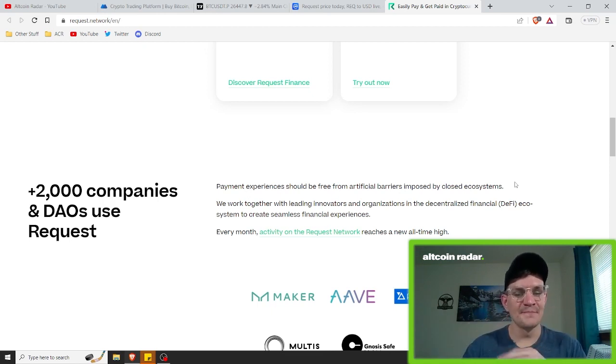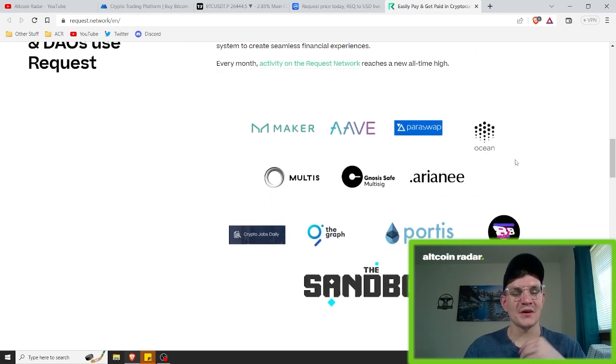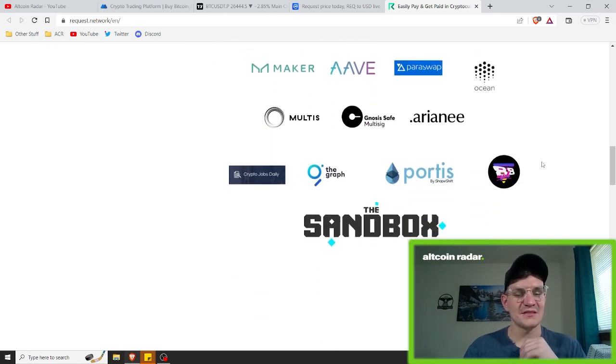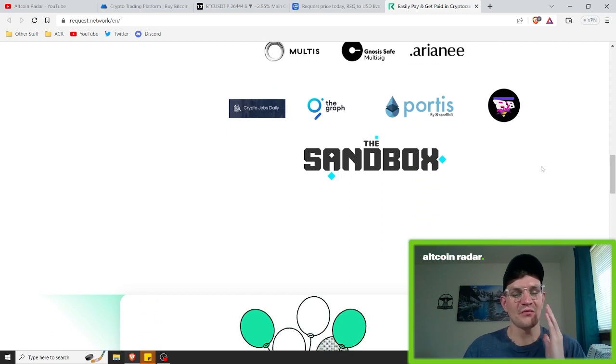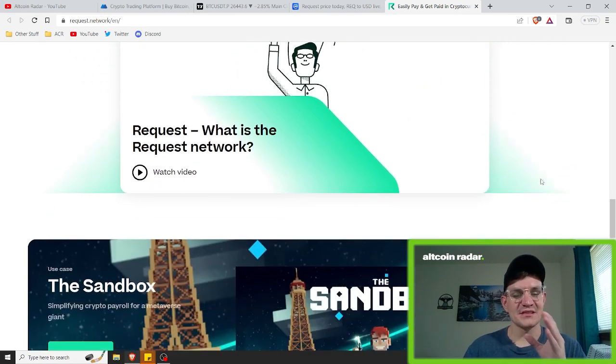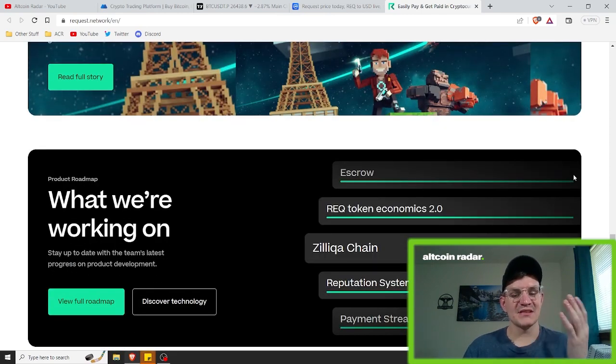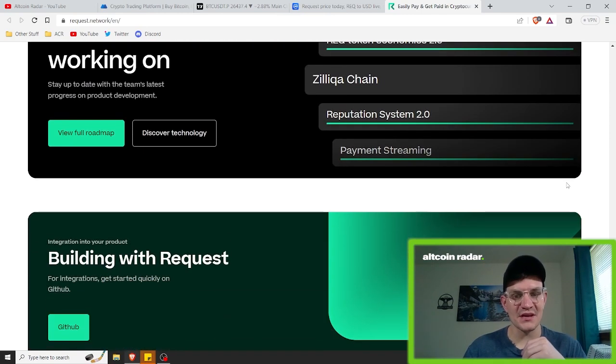But realistically, the Request Network is innovating beyond today's inefficient payment networks by eliminating these third-party processors from digital financial transactions entirely. Basically, Request takes the simple UI of Web 2 payment apps, feeds it with Web 3 infrastructure, and applies it to cryptocurrency use cases.